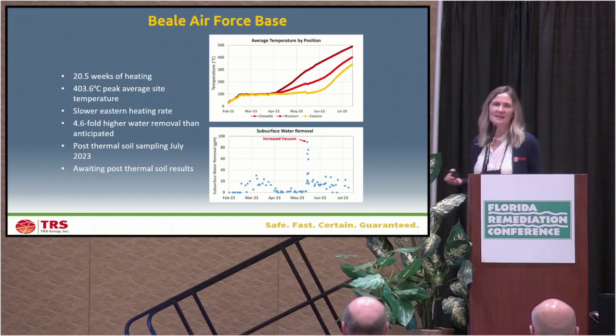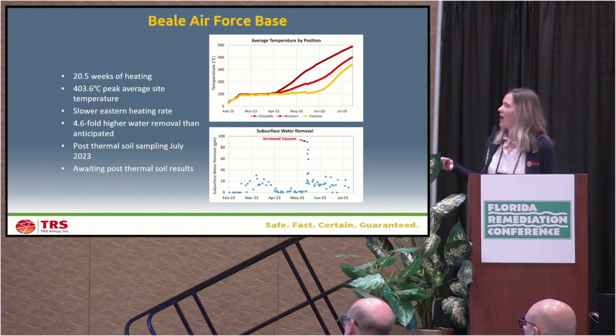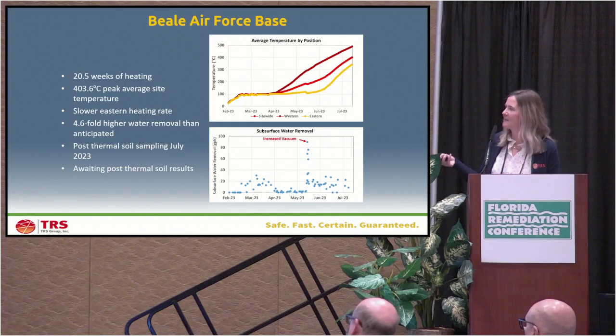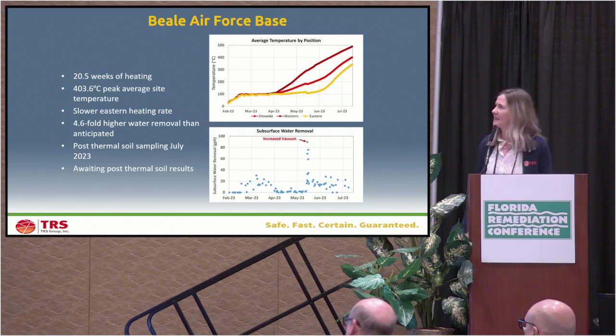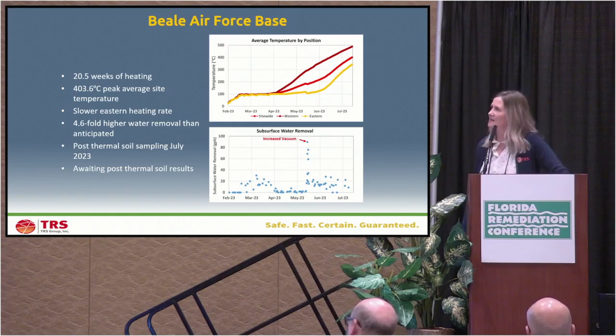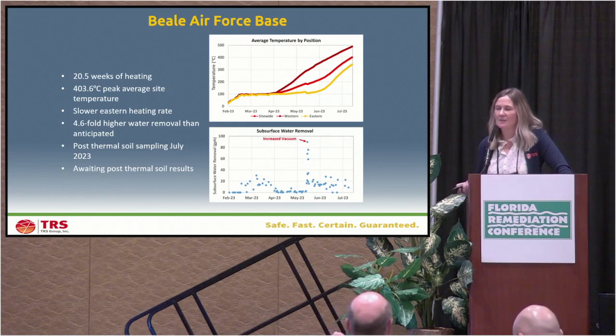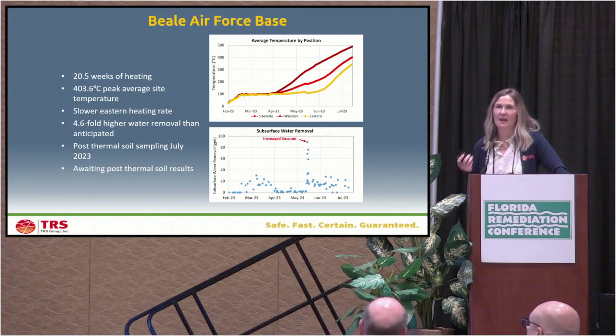Steam is minimal at that point, but this data down here just shows how we continued to see steam, and then we even increased the vacuum to see how much steam we could collect, and saw that we were pulling water in, and that's this peak here. So lots of tests confirmed that we ended up having a perched water situation at that particular site. We are in the process of evaluating the data.